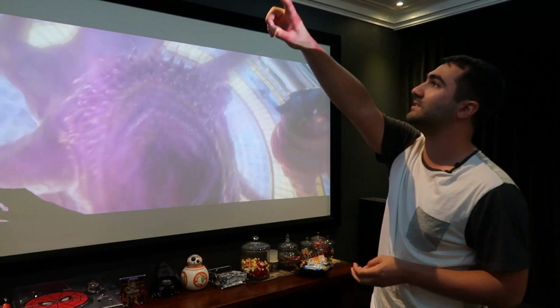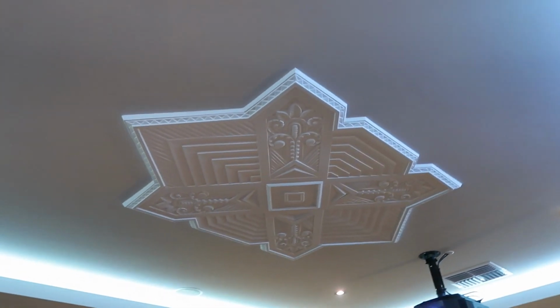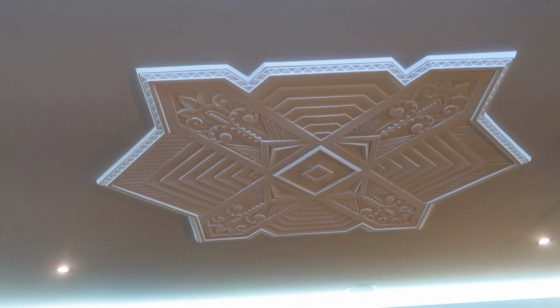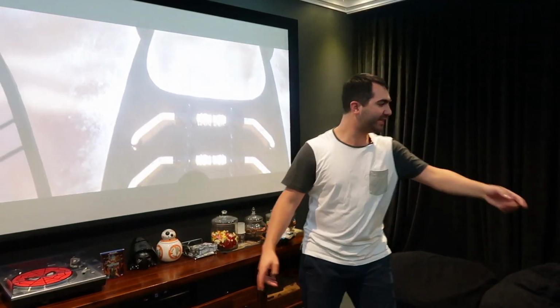So even things like the bulkhead, which you've seen with the strip lighting in there, and the cornices up there, are very 1920s, 1930s, that era as well. So everything's really in keeping with the time. And if you look up on the roof, we've got a ceiling panel up there, again very much in that same style. It's really an Art Deco style that we're going for in here, which I think is awesome, and it makes you feel like you're in an old cinema, movie house, movie palace sort of thing.